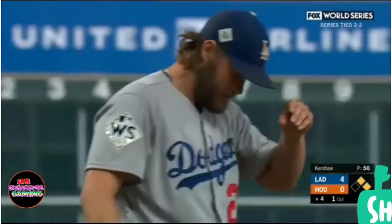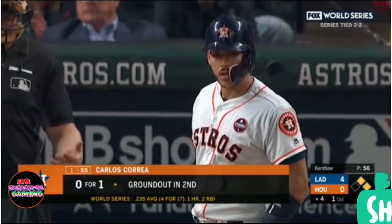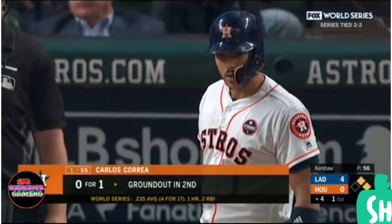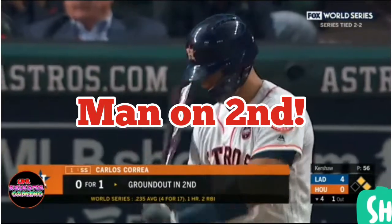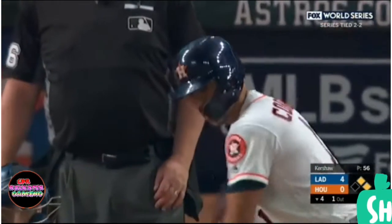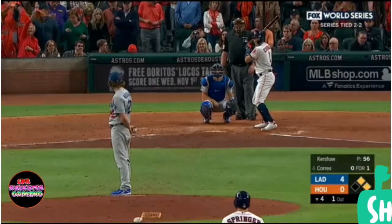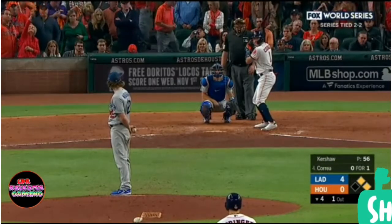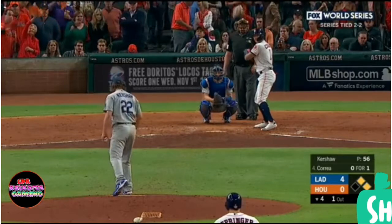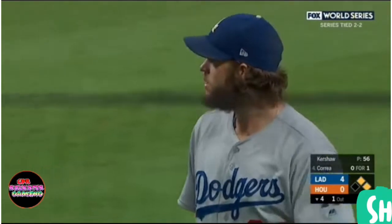Altuve is not going to miss that. So now one out. There's a guy on first and second, and now Correa's up to bat. So for me, getting a man on because of a walk, you can't really blame the Astros for that. And then if you throw Jose Altuve an 88 miles per hour hanging slider that stays dead center of the zone, what do you expect to happen?